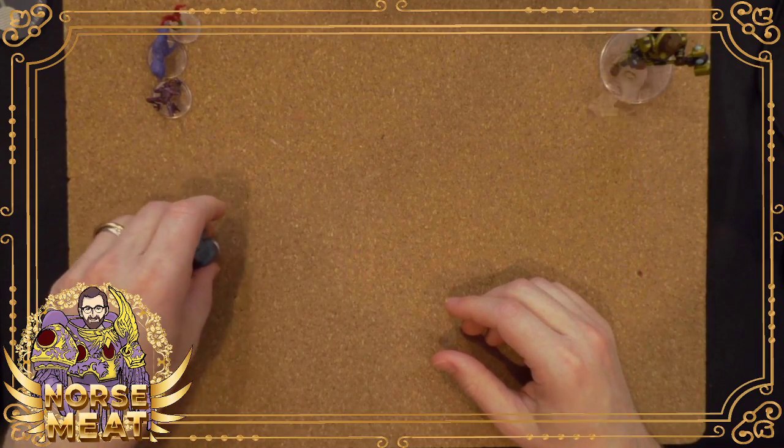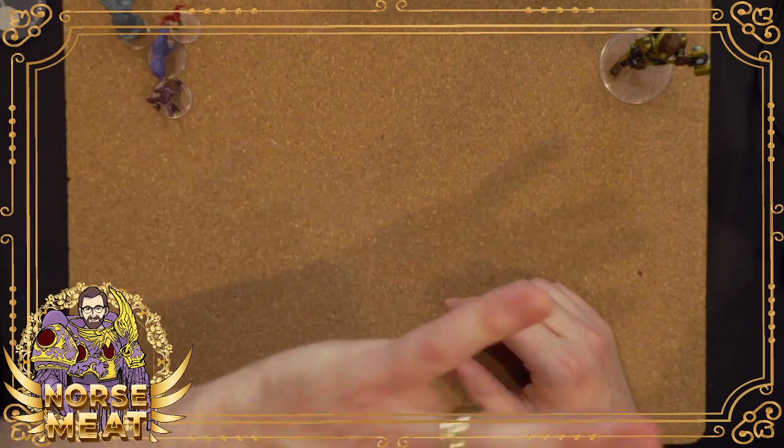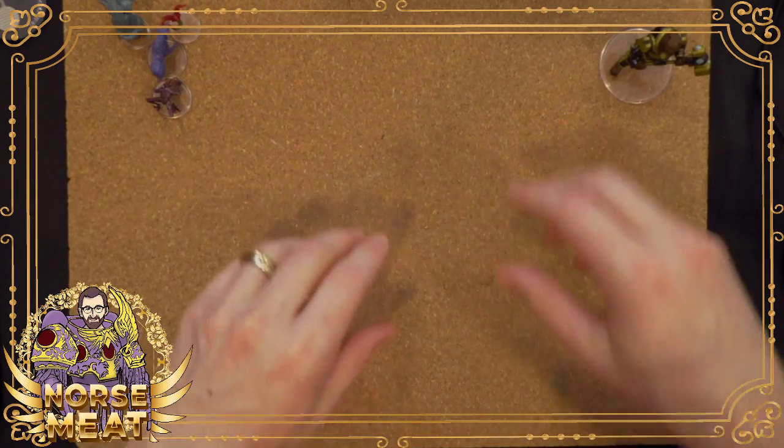How many unpainted miniatures? Oh, well, that's a whole separate topic. We don't need to talk about that.